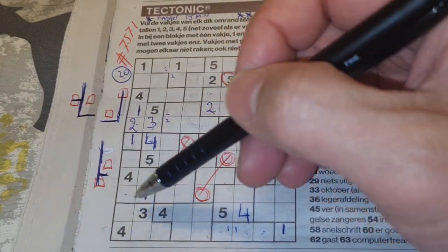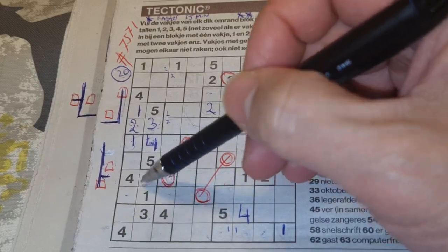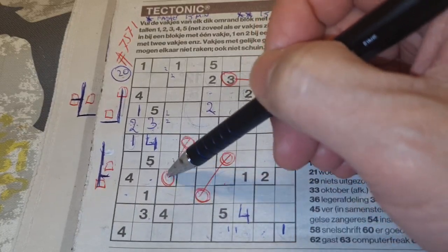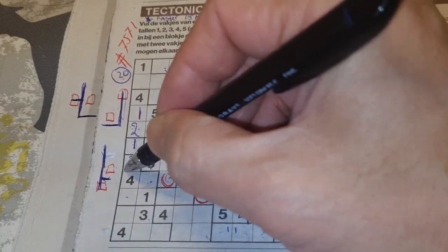This box can be a 3, but also that box can be a 3. We have a double 3 there. If I place 3 here, I cannot fill any 3 in one of those 2 boxes. So the only place left with a 3 in this area should be there.